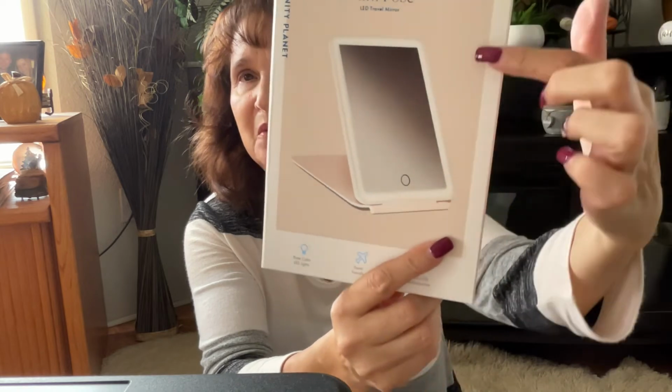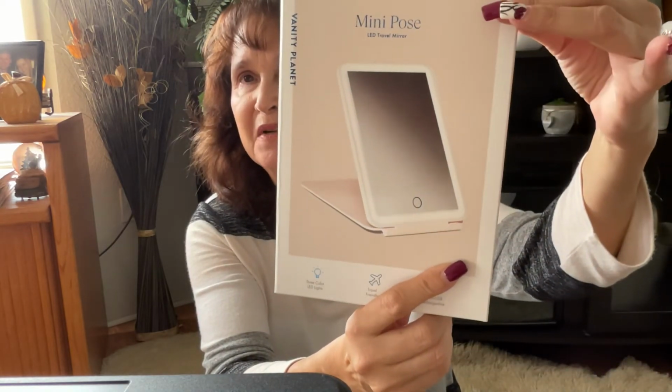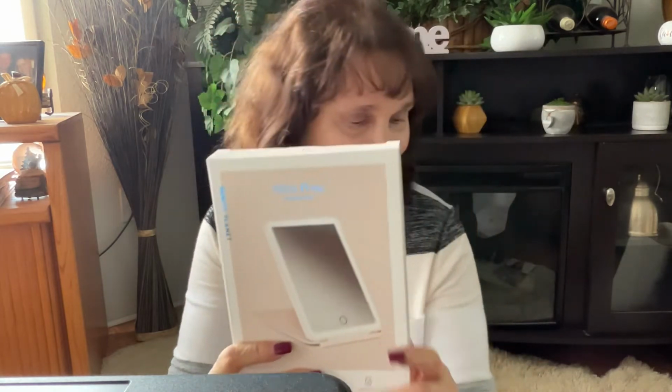And I'm not going to take it out of the box, but look at that. How awesome. So I guess this part will dim or brighten in 3 different settings. And probably, oh, no batteries. It says goodbye batteries. It's USB rechargeable. The perfect lighting, the future of beauty, hands-free. Take it anywhere. So this is totally awesome.